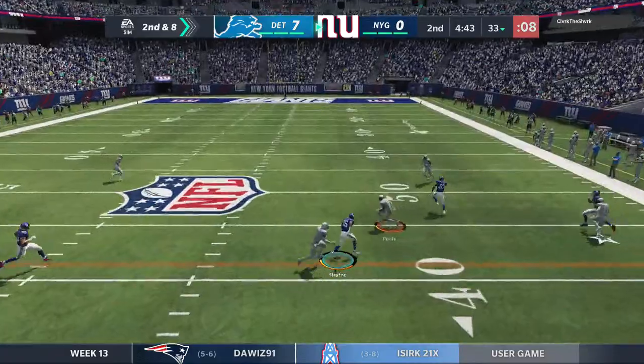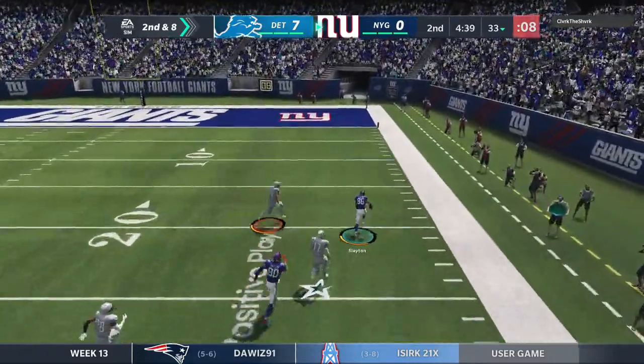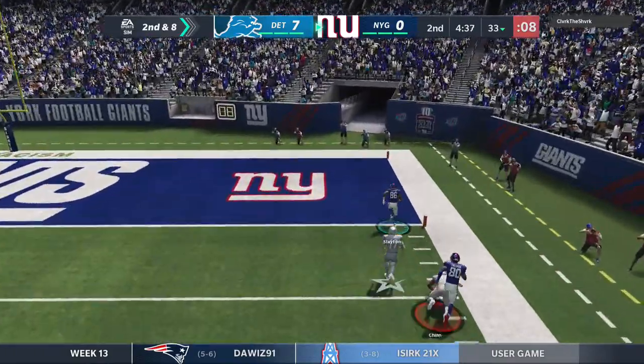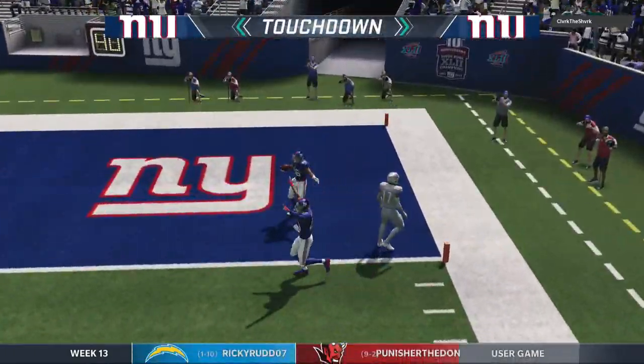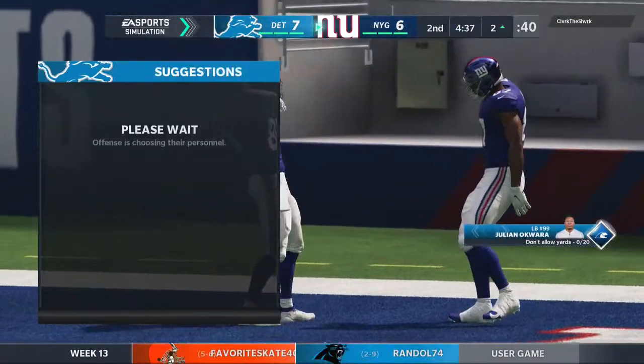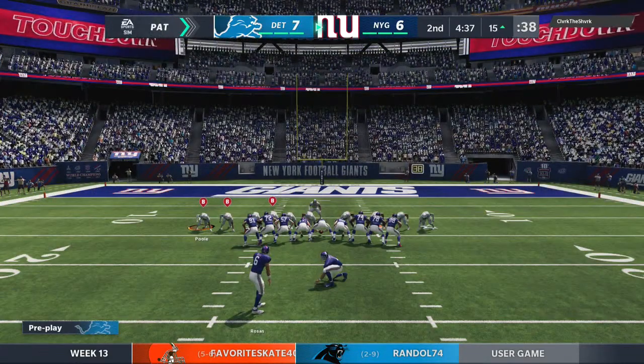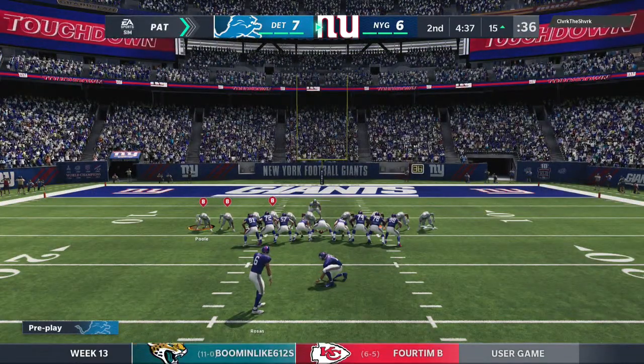Throwing again on second down. Jones, open target here, Darius Slayton. Touchdown, Giants! Darius Slayton, his third touchdown now on the year. And the Giants are an extra point away from tying up this football game.